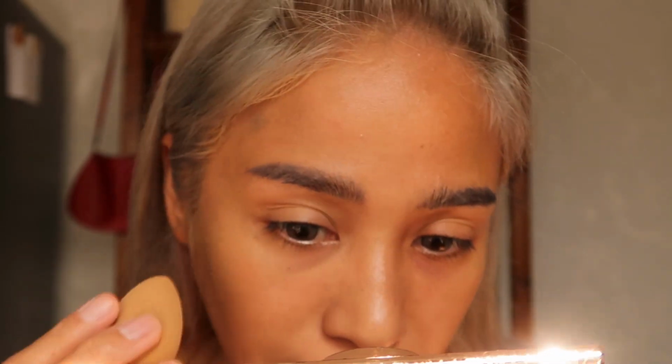Oh, I like what I did. Hyping myself up, am I? Yan no, ang ganda. It's nice. Very blendable, very easy to use, very lightweight. Look, parang alam mo yun? Ang ganda! It looks so polished.